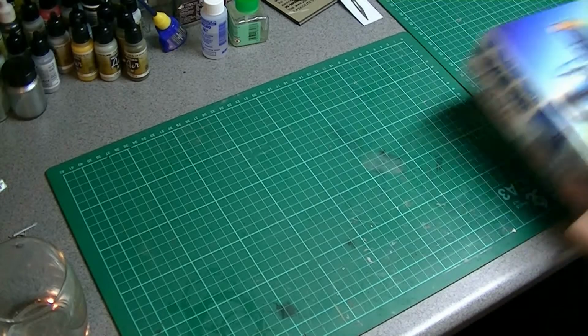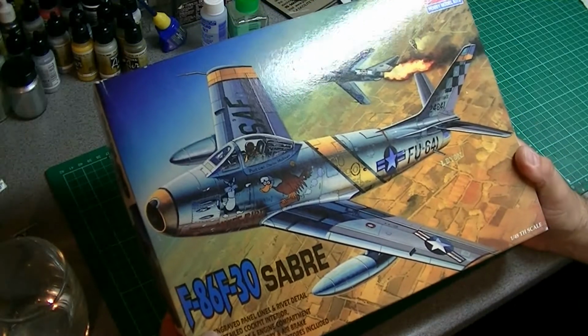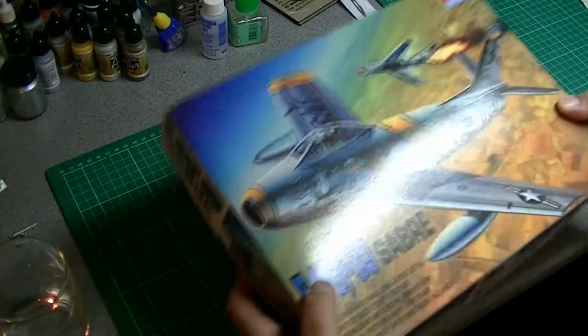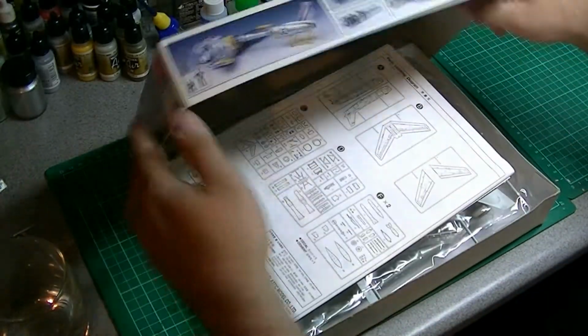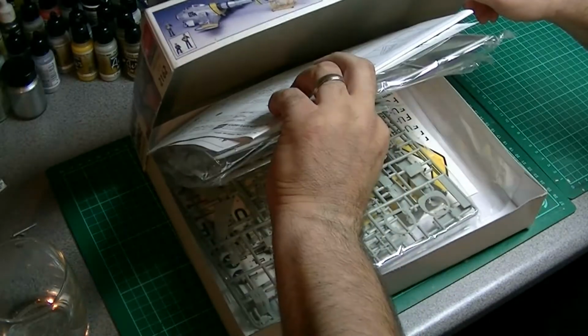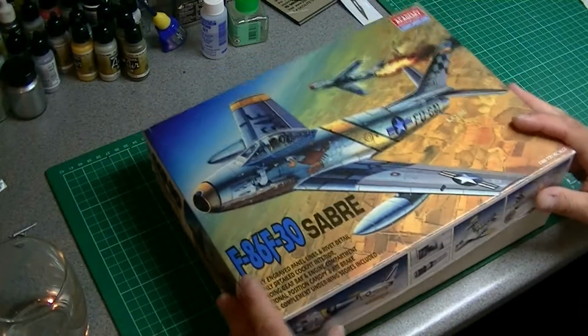I also picked up yet another F-86F Academy. Nice heavy box, quite a lot of kit in there. Again, all new, all boxed, all sealed rather. Looks like a good kit. Again, I'll do a review of this at some point.